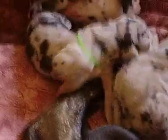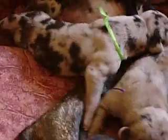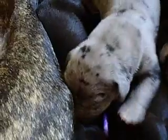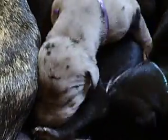That is Tina, right there, with the green collar. She's obviously a Merle female. That's Princess Nina, with the purple collar right there, Merle female. Okay, that's Violet, with the purple collar under Nina now, so we lost her for a minute. All right. Let's see.